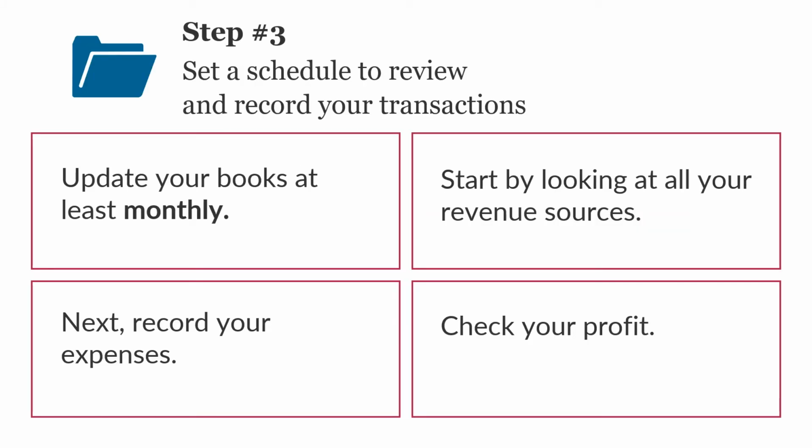Step three, you will set a schedule to record and review your transactions. You should set up a time to update your books at least every month. You may choose to update more frequently, but at minimum, do it once a month. To update your books, start looking at all your revenue sources. You'll look at your cash, credit card, and app payment systems like Venmo or Zelle, and also checks that were written to you. And you'll enter each one of them into your income on your spreadsheet.